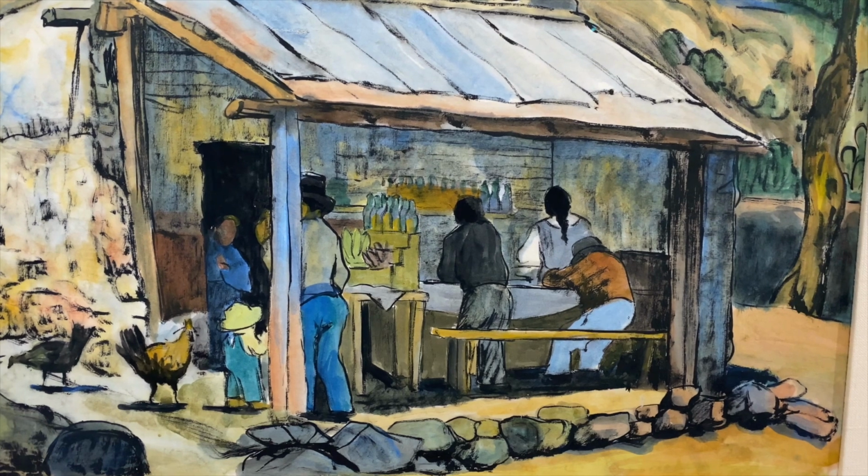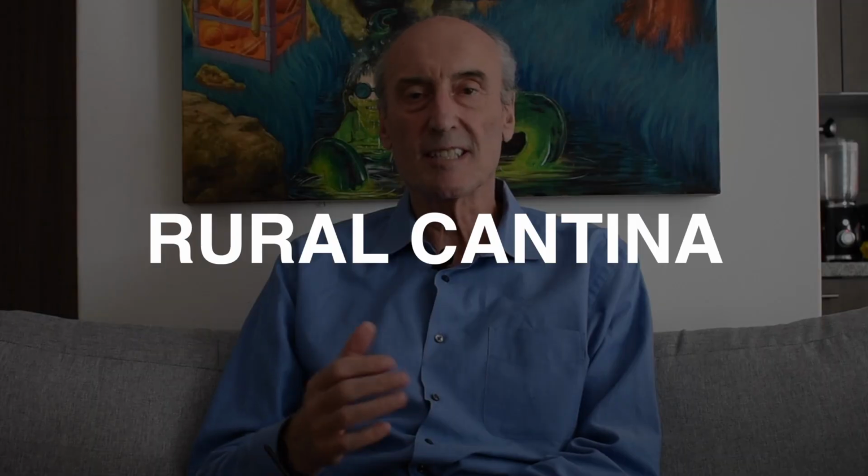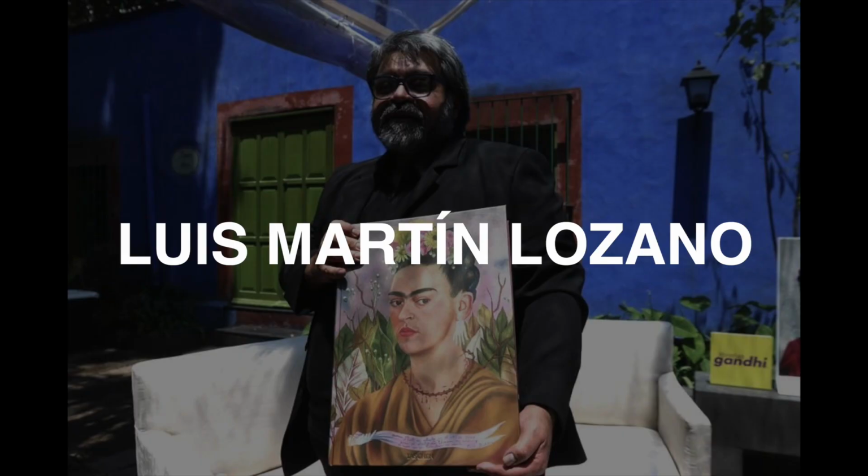Also the subject matter, this kind of Rural Cantina, and Rural Cantina was the name that we gave to the painting because we didn't know the original name. So other than the fact that I knew it was a very, very beautiful piece, a very rare piece by Diego Rivera, there was really nothing much more I knew about the work, other than it came from a family in Texas. So I decided to contact the world's expert on Diego Rivera, Luis Martín Lozano, who basically gave us a lot more information about this wonderful piece.